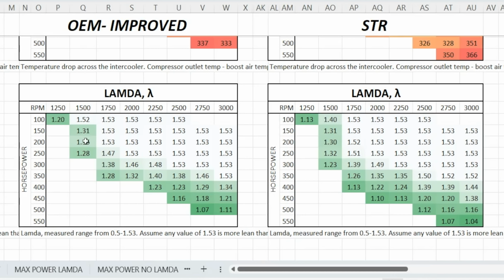So what I mean by beats the stock turbo, or beats the STR, is that, let's take 200 horsepower and 1500 RPM, for instance. 1.3 lambda is richer than 1.36. So the OEM improved Charger is moving a little bit more air, is a little bit cleaner than the STR. And that's just at really heavy load at 1500 RPM. As you go a little bit heavier, you can tell the STR kind of comes back, so 1.32, and then 1.23.